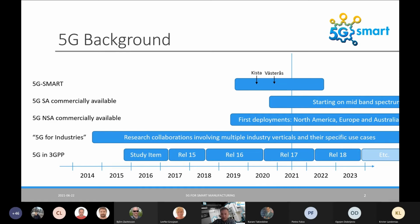The 5G Smart project was kicked off in 2019, almost 2 years ago, and as part of that, we deployed networks in Kista and at Ericsson in early 2020, and later the same year at ABB in Västerås.